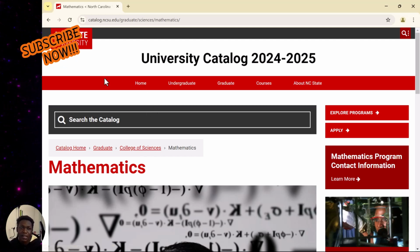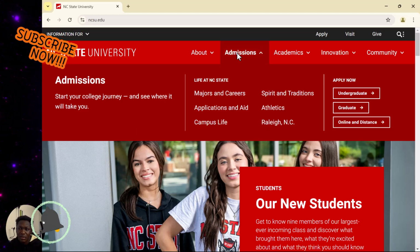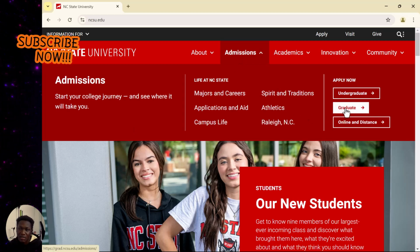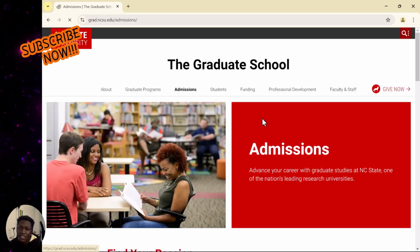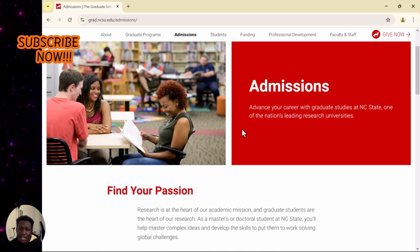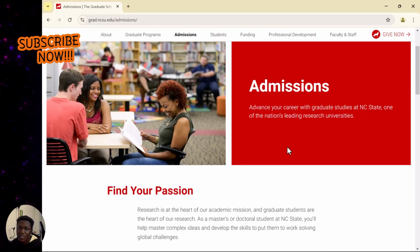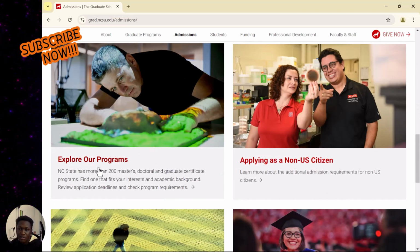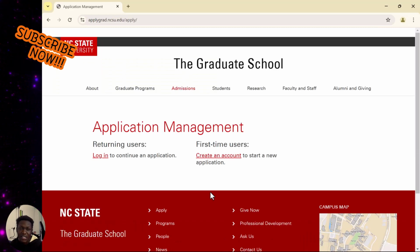If you really want to apply, I'll urge you to apply to this school. It's a really, really good school. If you want to apply, you hit admissions on the home page. Since you are applying, you see there's an undergraduate tab and a graduate tab. So you just click on the graduate tab, and then you can see admissions, right? Advance your career with graduate studies at North Carolina State, one of the nation's leading research universities. It's actually a very good university to explore our programs and all that. And you can start your application from here, right?